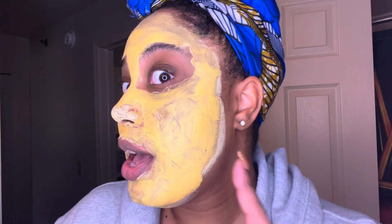Now this is a clay mask, so it is going to get hard. You're supposed to leave it on for 10 minutes and then wash it off with warm water. So I will come back and it probably will be off of my face. As you can see, it's already starting to dry. So we're gonna leave that on for 10 minutes and I'll be right back.